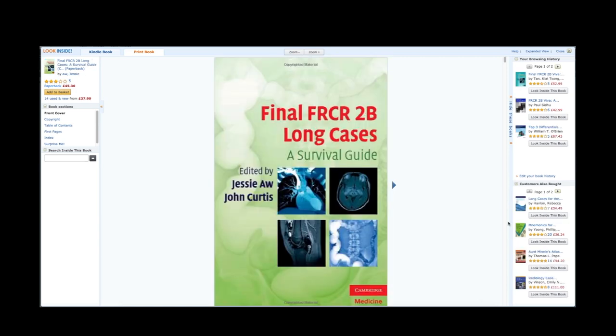So you can see a bit of a pattern here. John Curtis again with another book, Final FRCR 2B Long Cases, another survival guide. And these are just more cases. And I think it's the same formula as the last one, isn't it? It's pretty much the same thing. In fact, it's the same title, just different authors. So yeah, I 100% recommend his stuff. I think it's very well put together.